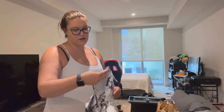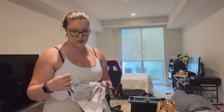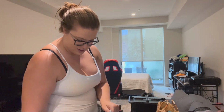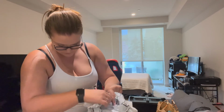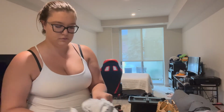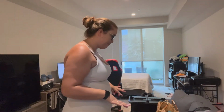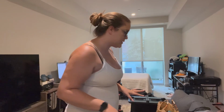This is garbage. I actually kind of want to keep this top. I should see if it'll fit. I have a feeling it won't, but I may try it. The bottoms I couldn't even get up my leg, so I know that's gonna be a no. Okay, we have a garbage bag now. Okay, so shoes. Need a better way to do this.